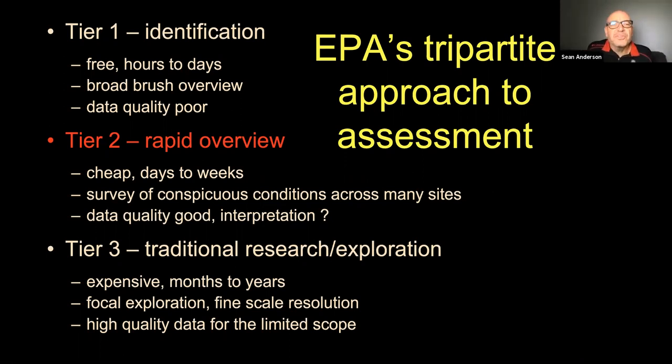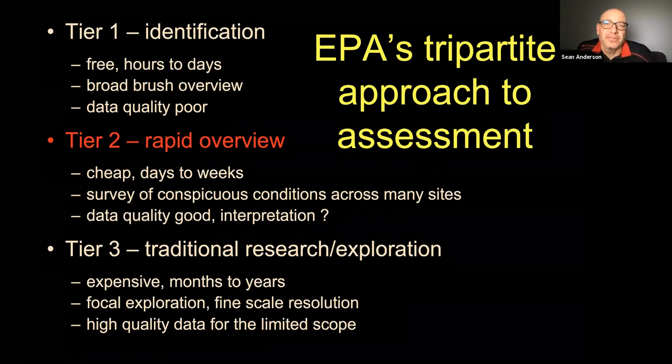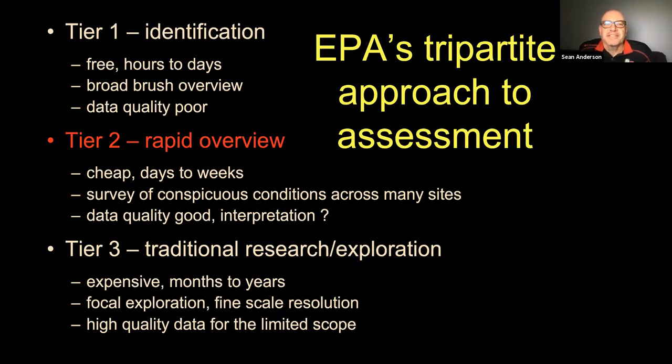So the first level is very basic. If we're talking about a wetland, is there a wetland here? Does this thing look vaguely like a wetland? You could do that by driving around. You could do that by looking at Google Earth. So very quick and dirty, just a little bit of time, maybe even from your desk.